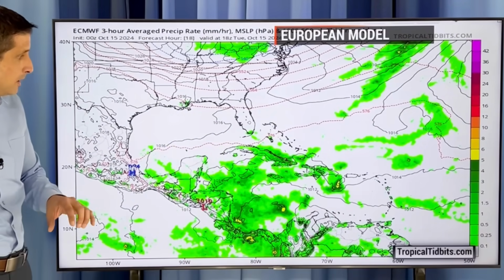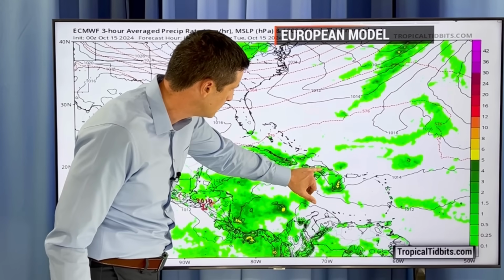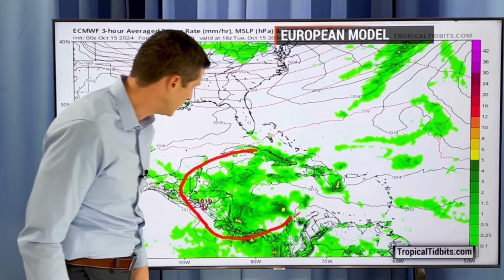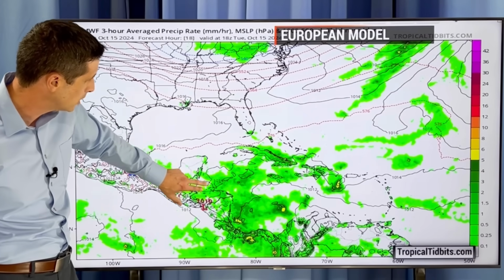Let me show you the European model with both of these. So here's Cuba. Here we are, Cayman Islands, Jamaica, Haiti, Dominican Republic, Puerto Rico, Trinidad. Here we are as we work our way toward Belize, Cancun and Cozumel right in here, Roatan as you get over toward Honduras.